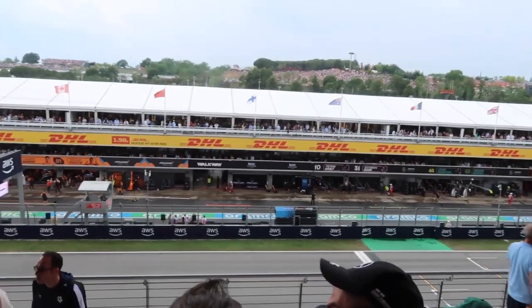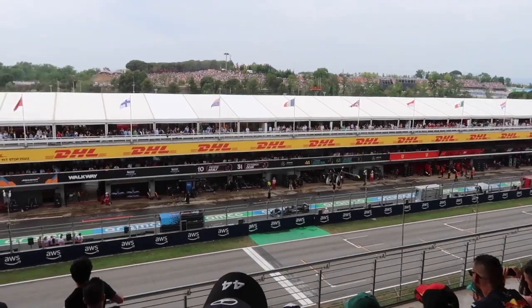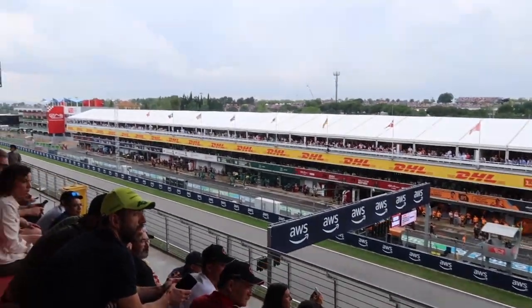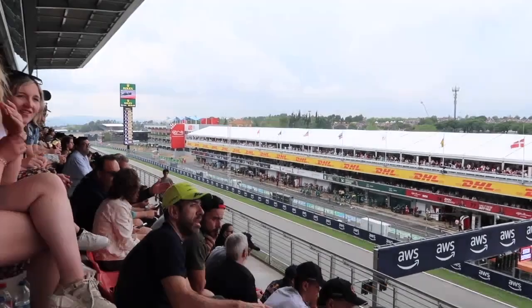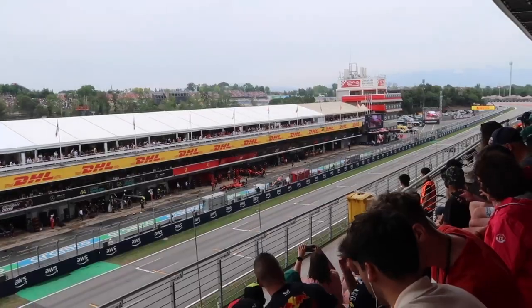Alright guys, this is it. Quali starts in 3 minutes. Let's do it. It's literally been like 4 minutes and there's already a red flag. It's one of the Aston Martins. We're going! Let's go, let's go, let's go.